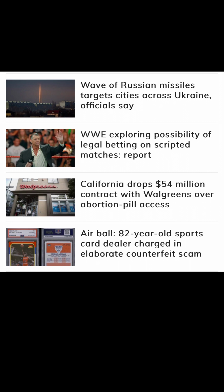California drops $54 million contract with Walgreens over the abortion pills. So definitely looking at Walgreens tomorrow. We're going to cover the chart here in a moment, but we're looking at them for a short play because this is just one of a whole bunch of other ones. And you also need to pay attention to CVS because this type of stuff will definitely put ripples into some of these margin bottom lines.